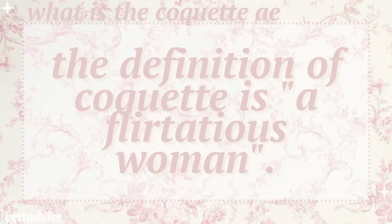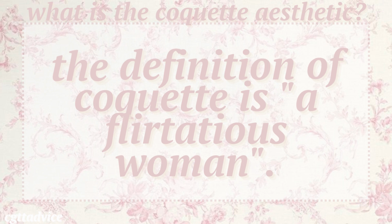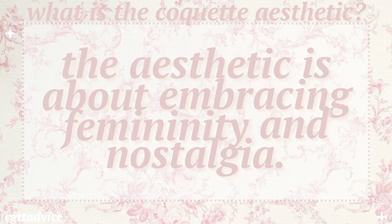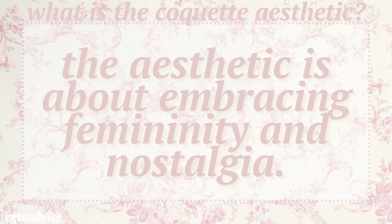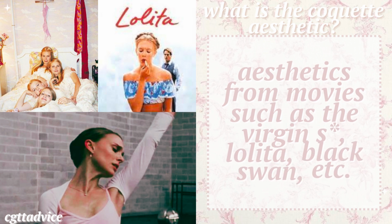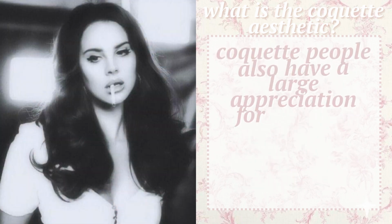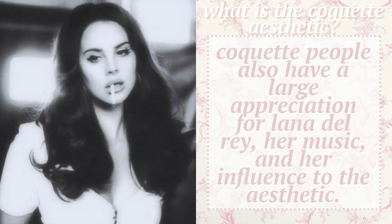The definition of coquette is a flirtatious woman. The aesthetic is about embracing femininity and nostalgia. Core features of the aesthetic are the color pink, aesthetics from movies such as The Virgin Suicides, Lolita, Black Swan, etc. Coquette people also have a large appreciation for Lana Del Rey, her music, and her influence on the aesthetic.